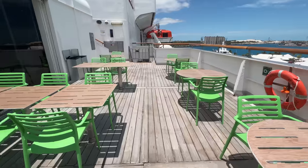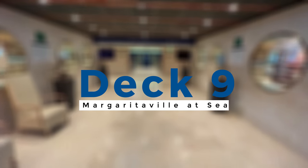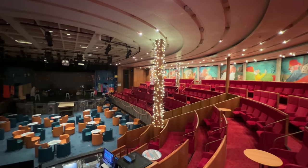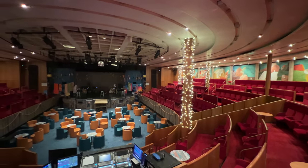All the way forward on Deck 9, the Love and Luck Deck, is the upper level of the Stars on the Water Theater. While there is an entrance on this level, the main entrance is on Deck 8, so we'll talk about the theater in a little bit.